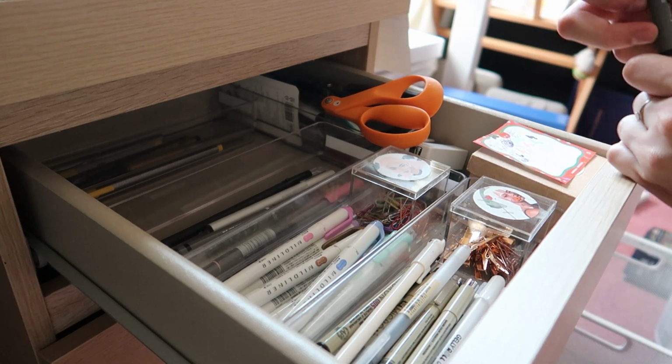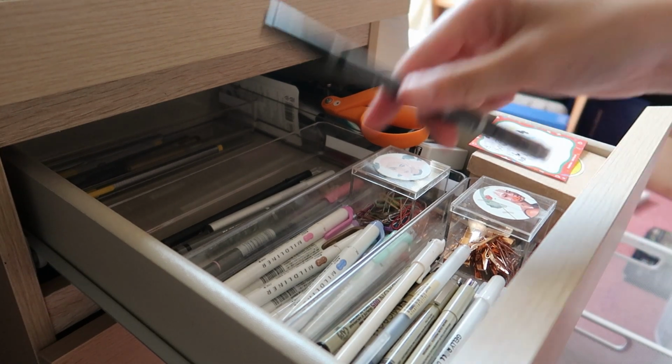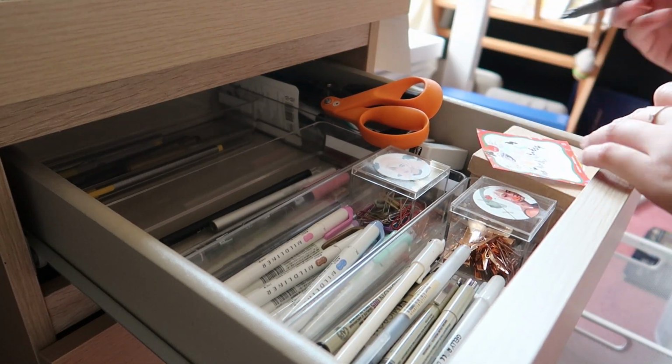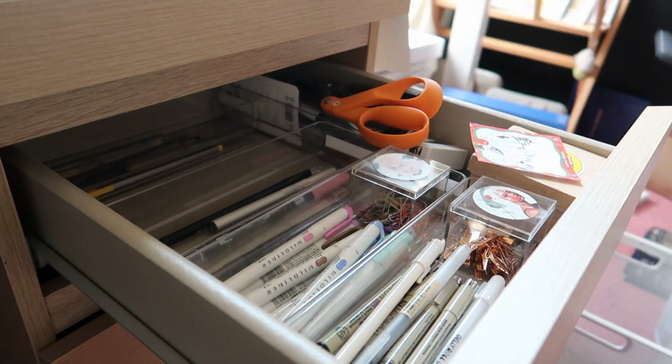Ooh, this one's a bad one. How about the other side? Ugh. This one is trash. It's dried out. No, I'm not gonna bother. This one is also throw out.